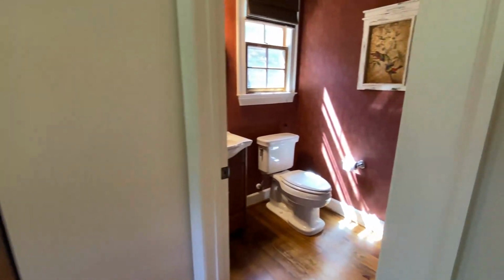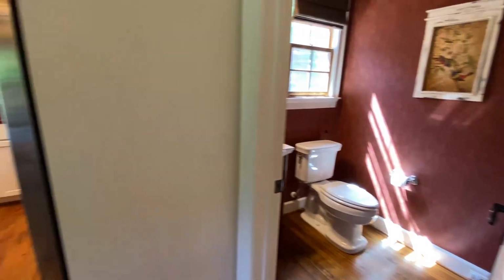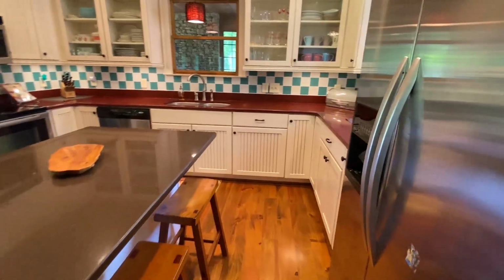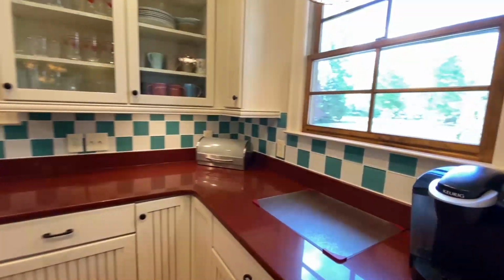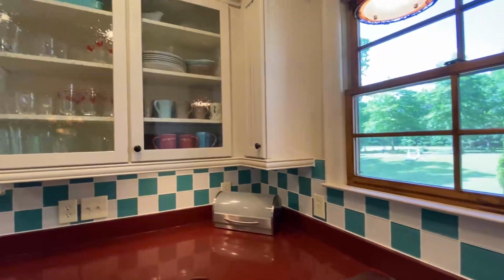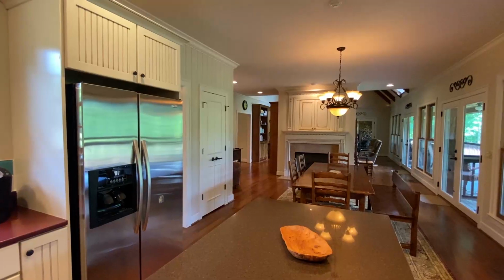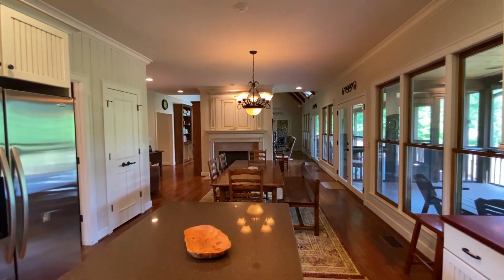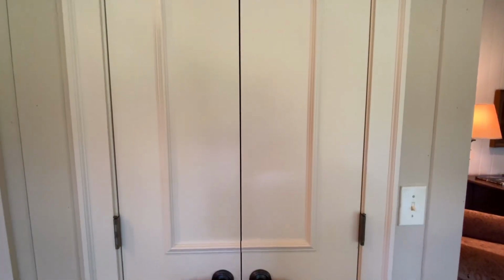You do have a half bath here off to the kitchen. It's got this nice wallpaper. It looks great. It's fitting for this style home, the feel that it gives. You got nice cabinets. You got these nice, smooth, solid surface countertops. You got the nice high-end windows. Glass. I love the glass doors. I think it's fitting for this little lodge feel that I call it a lodge slash farmhouse meets together.